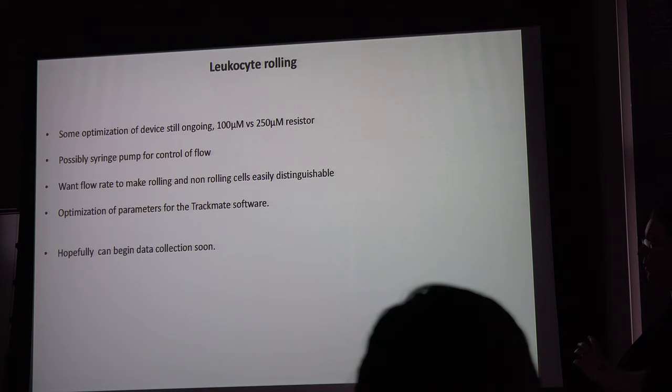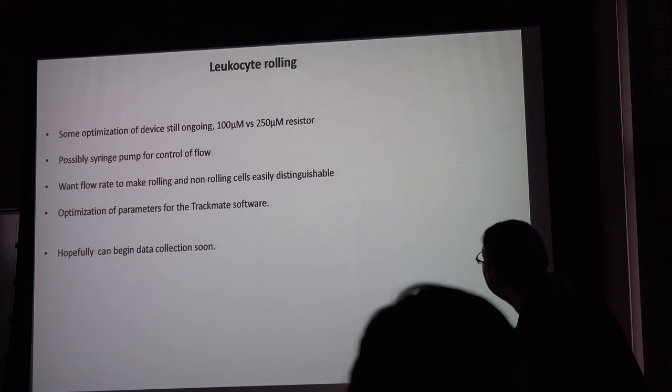And we want to make sure we can calculate that flow rate so we can really see a distinction between the cells that roll and the cells that aren't rolling, as well as optimizing TrackMate. So we're just trying to get those last little bits of optimization, and then hopefully we can start doing some data collection. We can start using different antibodies. We can potentially knock out some receptors on the endothelial cells, and we can start figuring out how these cells are actually interacting with the endothelium.